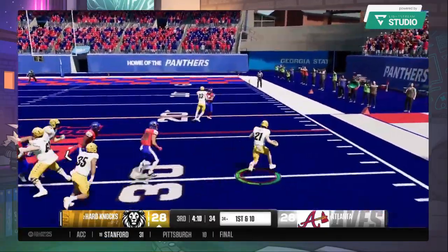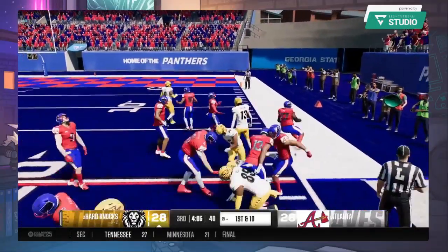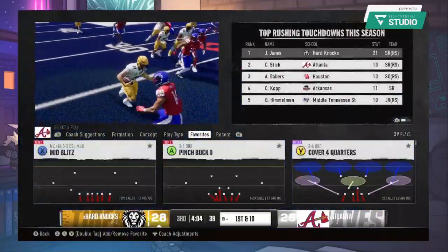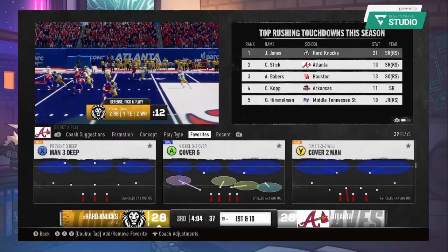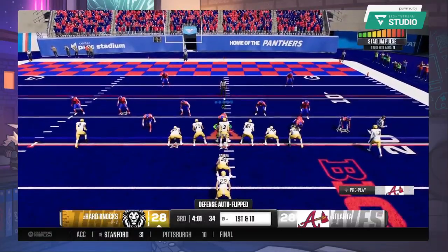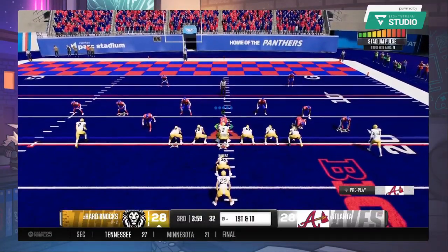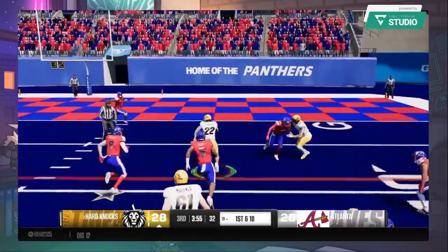Handoff running right. Stiff arms the man. Takes a big shot there from the defense, but moves the sticks. First down. Nothing better than an offense on first down to be able to pick up big positive yards like that. You can either keep giving it to the back, or it can set up play action and get the defense to come up to the line of scrimmage, and you can throw it over top of it.